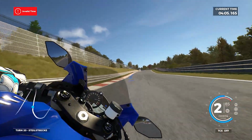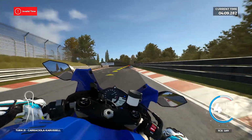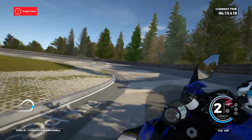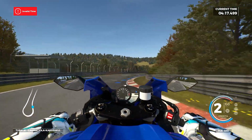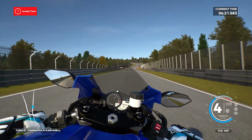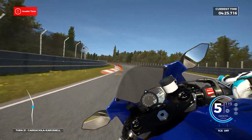Don't want to get any wheelies or too crazy right there as we get right back on the acceleration into the carousel. Carousel, we want to brake a little early, drop it in nicely. Right there we go. A little bit of correction. The Yamaha's a little bit unsteady through there, getting a little bit of wheelie on exit of the carousel. And man, onto the last half of the lap.